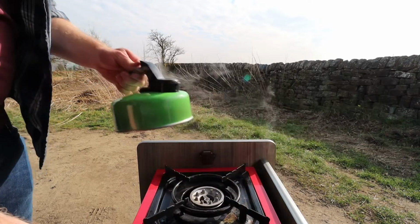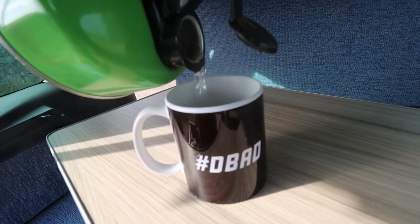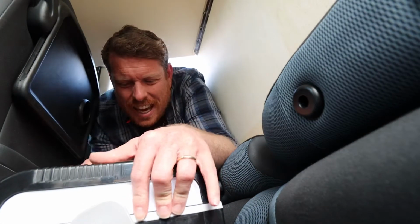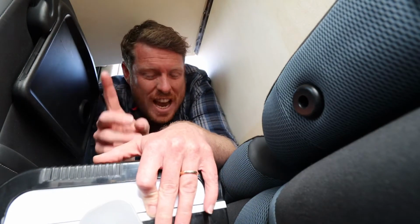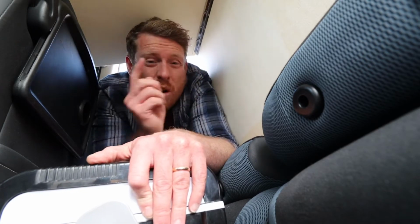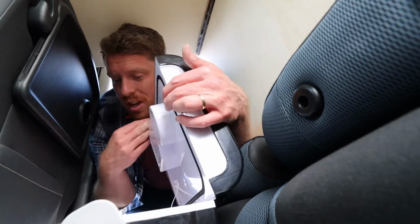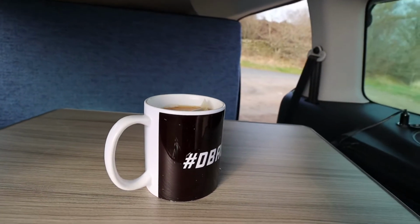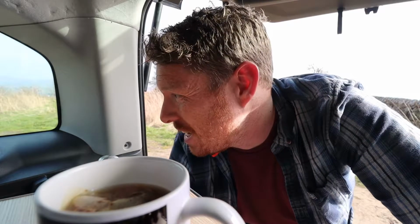Now, one of the cool things that Betty does have is this here. This is a cool box, which is actually a fridge. So it charges through a cigarette lighter in the back whilst you're driving. So you can have things like milk for cups of tea. Just realised I haven't brought a teaspoon with me.